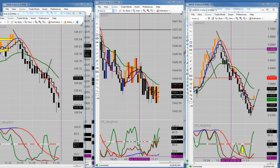Alright, and I just got some more profit on that. And I'm not sure where I even exited that thing. Okay. On the crude, that was one more trade. We went from 64 to 59 for 5 ticks profit. All right.